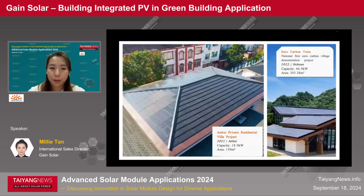And here is another way of using it, like I showed for the rooftops. In these two pictures, I show different house designs. On the left, maybe more traditional and easy Chinese styles, and on the right, it's more useful for Europe and the southeast countries. So to suit different cultures, we have different design solutions.